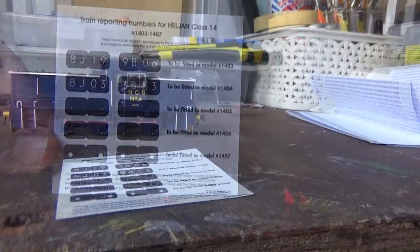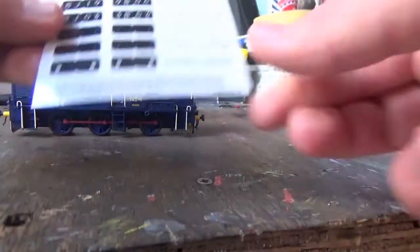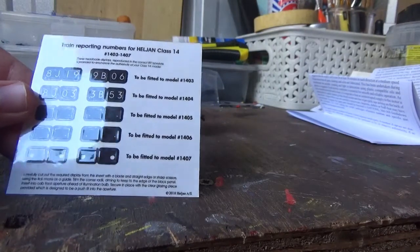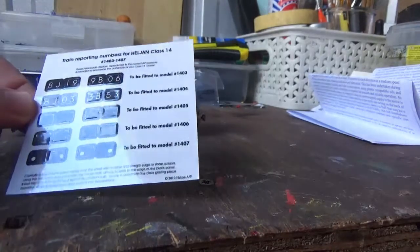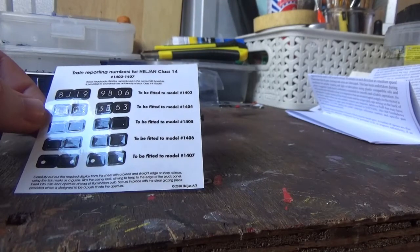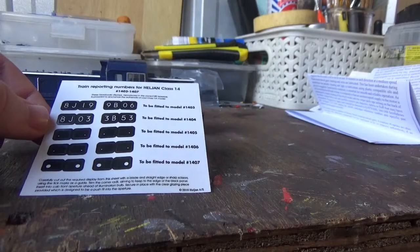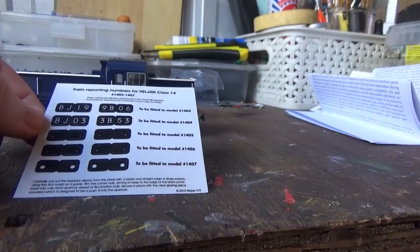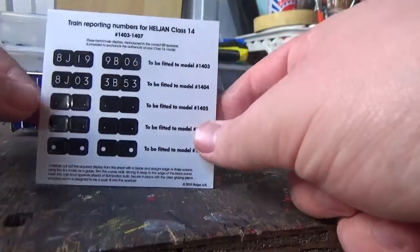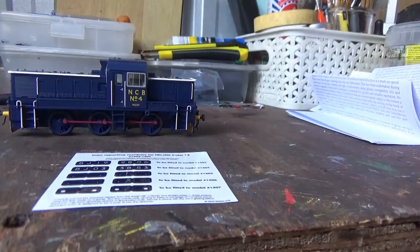Here, for different ones. Now they don't actually have any specific head codes to put on this one. You've got numbers here, 1403, 1404, 1405, 1406 and 1407. Those are actually the product codes. The one I have is 1411, which there isn't any train reporting numbers on here for that, but you could still fit these on if you wanted, because you can still do that.